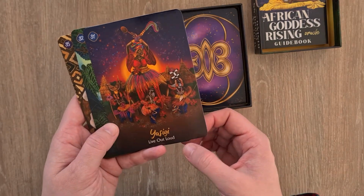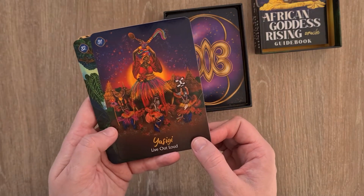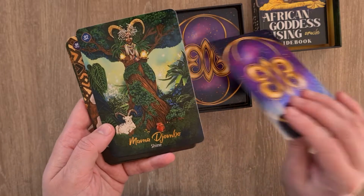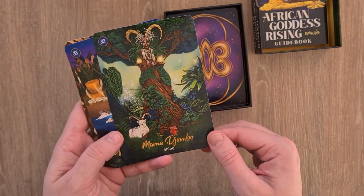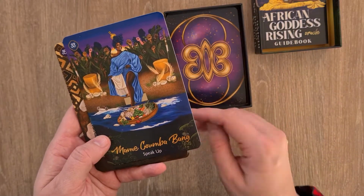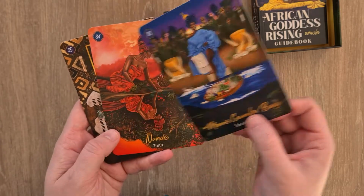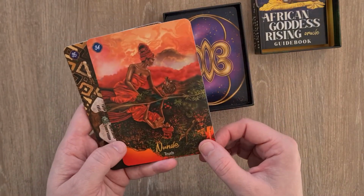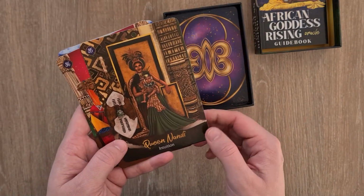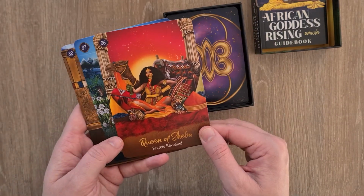Yafigi, or is that Yasigi? Is that an S or an F? That font is very confusing. Yasigi, live out loud. I love that image. Mama Jumbo, shine. Mame Kumba Bang, speak up. Nunde, truth. Queen Nandi, intuition. The Queen of Sheba, secrets revealed.